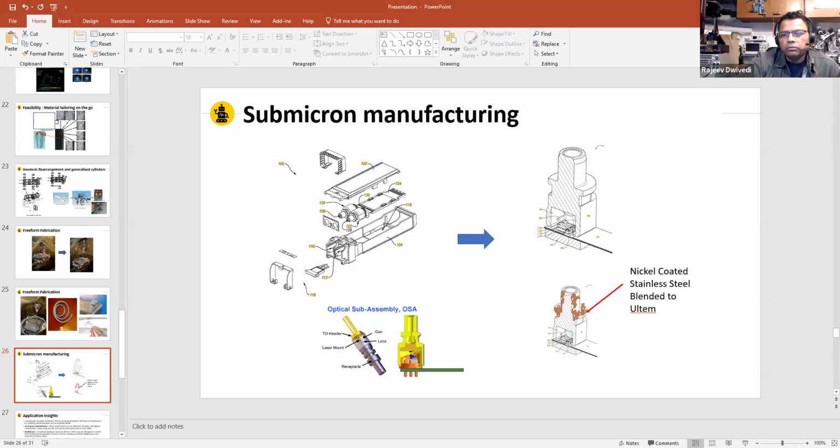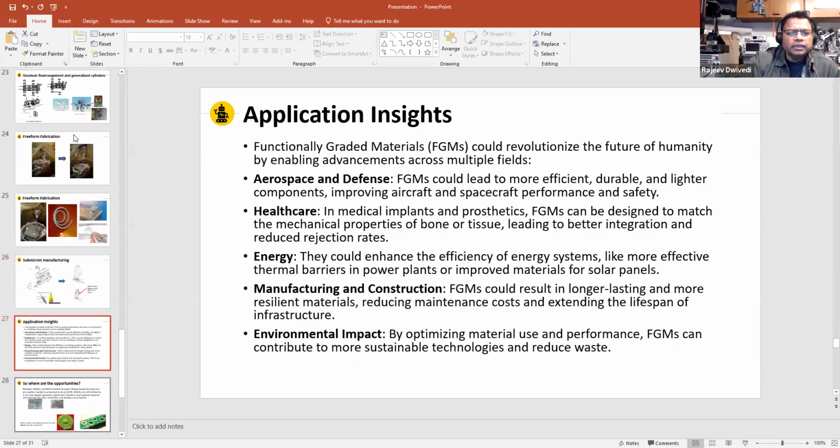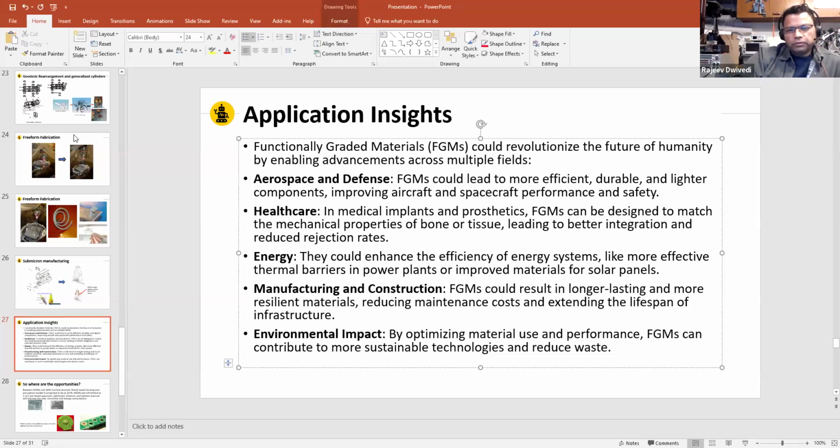I will not be able to go into detail beyond this, but just to suggest that starting from that idea of blending the material on the go at a certain resolution, this was an industrial product that we manufactured. I think with that there are many applications. What I'm putting here is something I took from some of the papers that I had read: aerospace and defense, even healthcare, energy, manufacturing and construction. They will all find application of this.